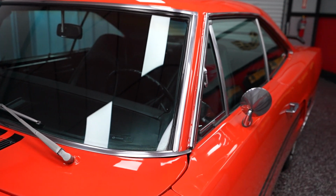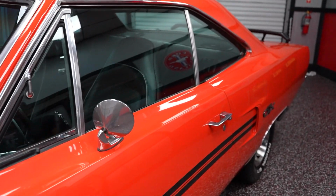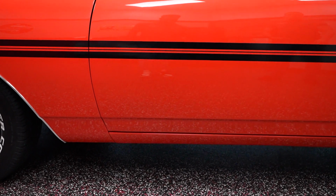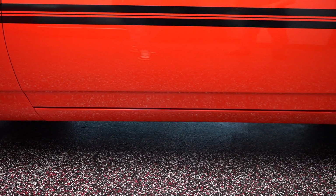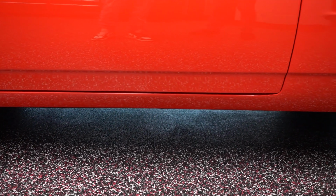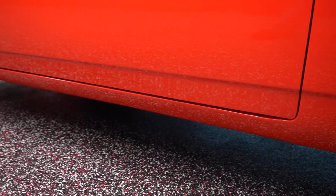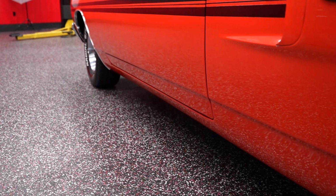Let's take a step or two back from the car and check out the door fitment on the driver's side. Really nice fitment to the front fender, to the rear quarter. We'll pan the bottom of the driver door to show you that there's no paint issues going on down there, blistering, cracking, bubbling, Bondo, rust. It's a pretty outstanding car.